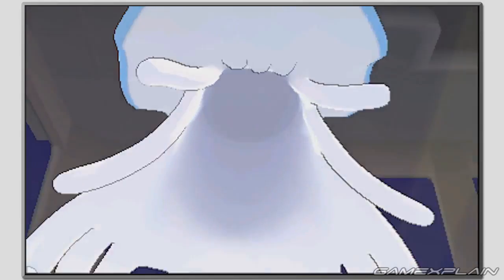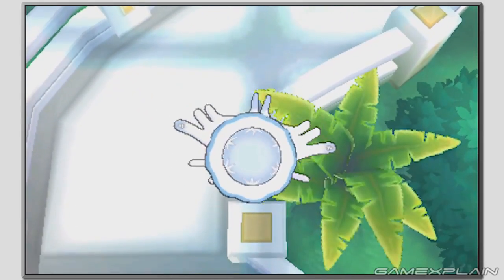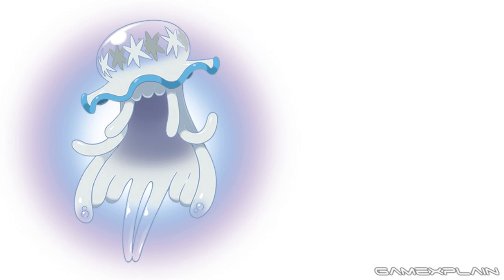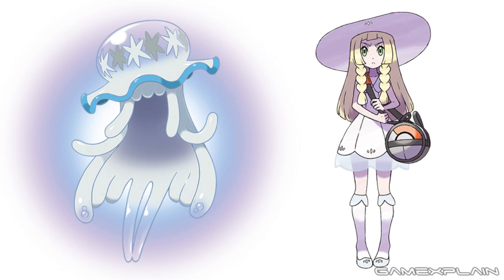Stranger still is that its movements resemble those of a young girl, which is where the true mystery of the Ultra Beasts comes in. It's not hard to notice the uncanny resemblance between UB-01 and Lily. Its head looks like her hat, and the many limbs match her hair, including her bangs, and her legs. This makes it seem like Lily has some connection to UB-01, but we don't know what that is.